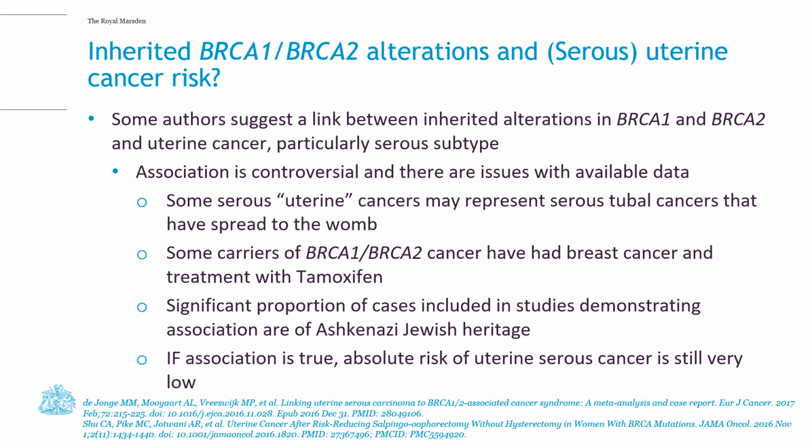We also know that because BRCA1 and BRCA2 alterations increase the risk of breast cancer, a proportion of carriers will have had breast cancer and will have had treatment with tamoxifen, which in itself is associated with an increased risk of cancer of the womb. The other issue is that a significant proportion of the studies that have demonstrated an association with uterine cancer and BRCA alterations include people that are of Ashkenazi Jewish heritage, and people that are from that background have a significantly higher risk of carrying a BRCA1 or BRCA2 alteration by virtue of their heritage anyway. So it may be that this association is by chance rather than actually being true.